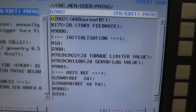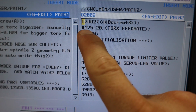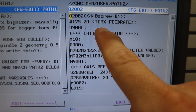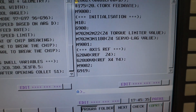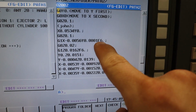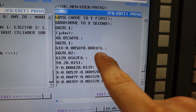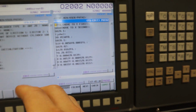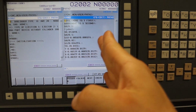It's just, this is a new problem, it's annoying. But I'll figure it out, I'm super close. So to give you an idea of some of the code, I added this variable up here, #175 equals 20. That's my feed rate. So I went through, and every time the code asks for F6, like in this op, for example, it's moving 6 inches in 1 minute of time. So from here to here, it will take a minute to move that far.